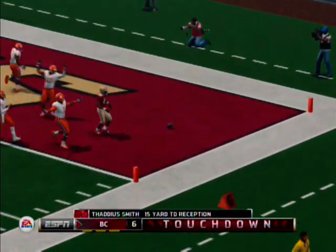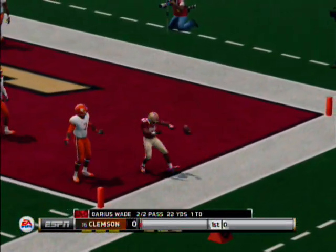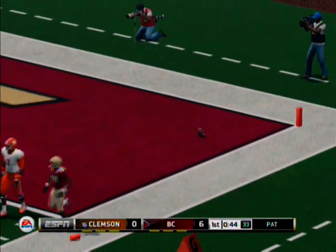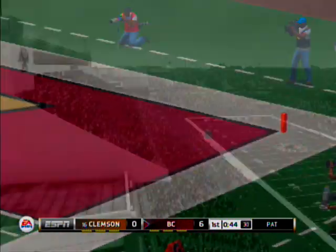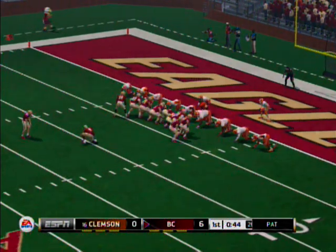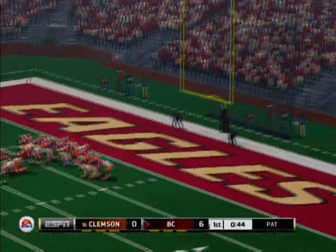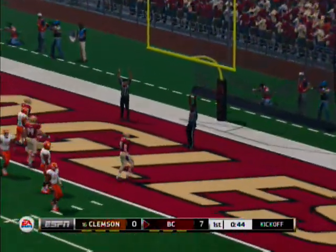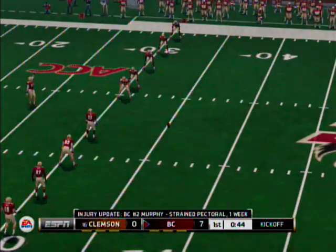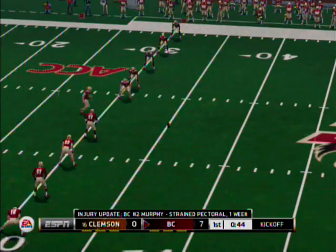Fires quickly, and he's got his receiver for the touchdown. And he adds the extra point. So a 12-play, 79-yard drive. And they add 7 points to the scoreboard. So the score now, 7-0.